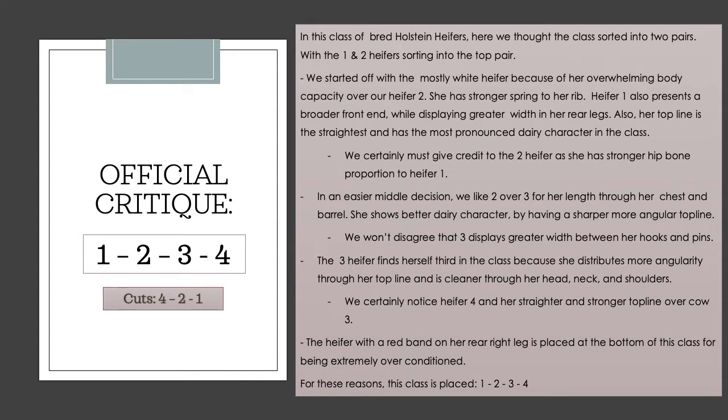Heifer 1 also presents a broader front end while displaying greater width in her rear legs. Also, her top line is the straightest and has the most pronounced dairy character in the class. We certainly must give credit to the number 2 heifer, as she has a stronger hip bone proportion to heifer 1.